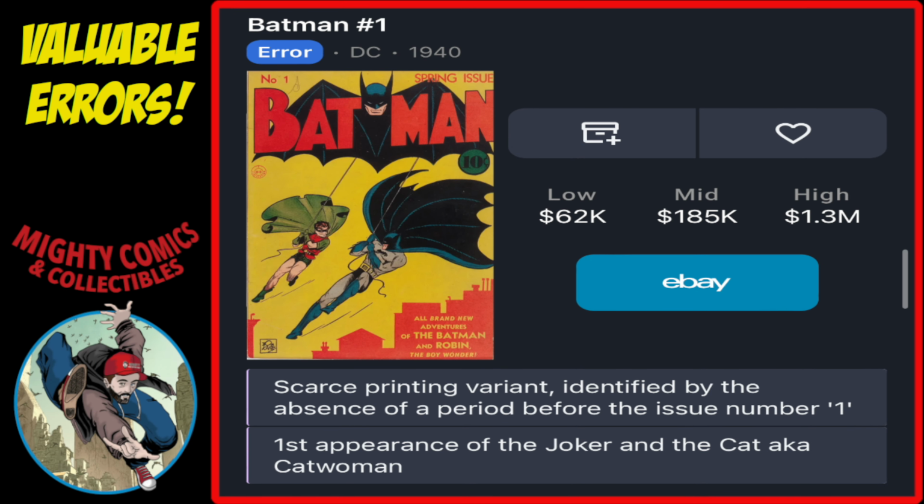How about we talk about a Golden Age book? And not only that, one of the biggest Golden Age books there are. And we're talking about a printing error with a major key like this. Of course, it is a copy of Batman number 1, printed by DC Comics in 1940. The first appearance of the Joker and the first appearance of the Cat, who later goes on to become Catwoman. But not only that, it is Batman's first issue in his own title, of course, Batman number 1.